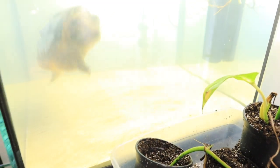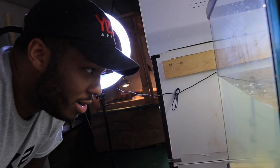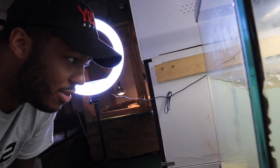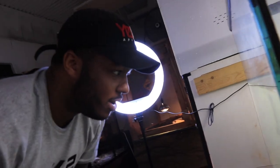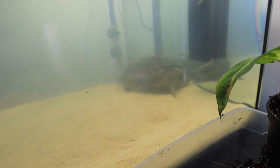Let's see. His new bedding is in the enclosure. There he goes. What do you think? He's going to kick up all this sand until he figures out, oh, damn, this ain't no more lava rock. Yeah, he's not used to his usual lava rock. He's going to be like, dang, I can dig in this now? I can burrow now? Look what he's doing. And that's the first thing he's doing.